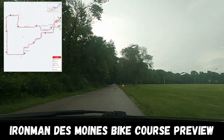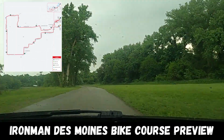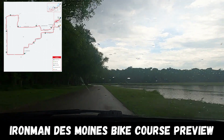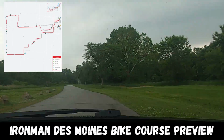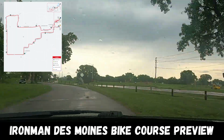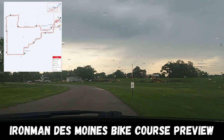Now we're back in the park and just about 2 miles left to the end of your ride. All right, so we are approaching the end of the bike leg. Good time to get the shoes off, get ready to dismount, everything, and you will be off to the run.